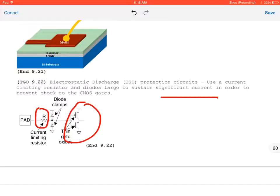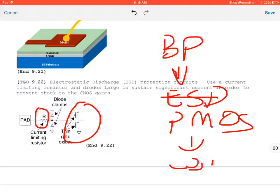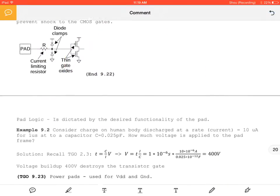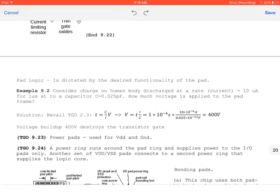So here we have our bonding pad. Going back here, we have our bonding pad, and now we're going to our ESD PMOS, right? And then we go to our logic, and then we do the same thing with NMOS, right? What's going to happen here is we could potentially get a very, very high voltage based on electrostatic discharge. And I want to show you this example to show how bad this can get.